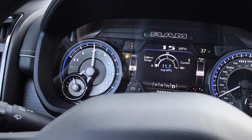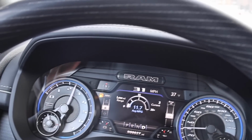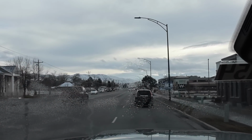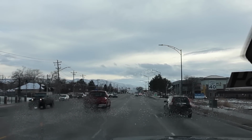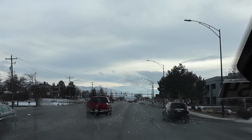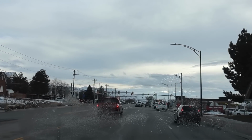It's quiet. The transmission just feels like a car in a good way, and you still have that great torque that you would expect from the HEMI. I am going to reset the fuel economy here. I just want to do a quick fuel economy run, because we're going to be in the city for a little bit, and then we'll jump on the highway and we'll be back at the dealership.